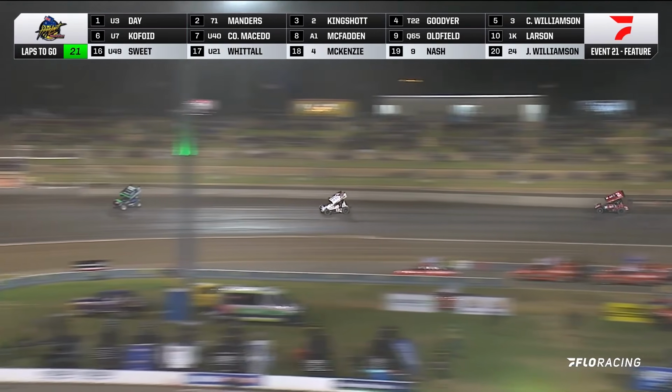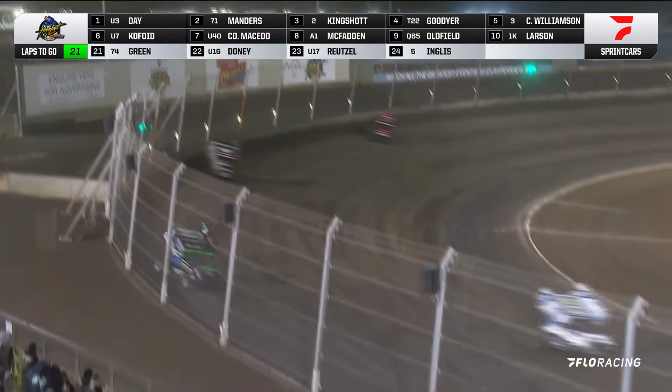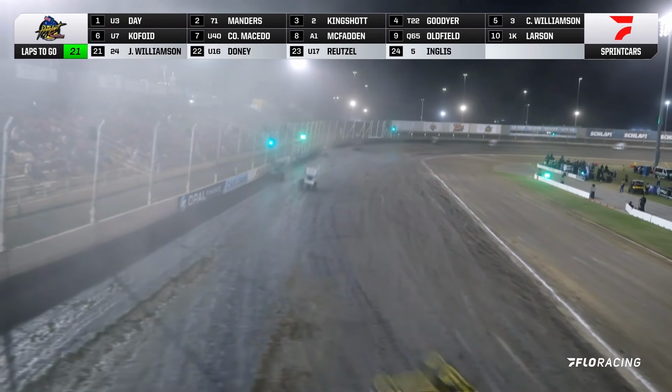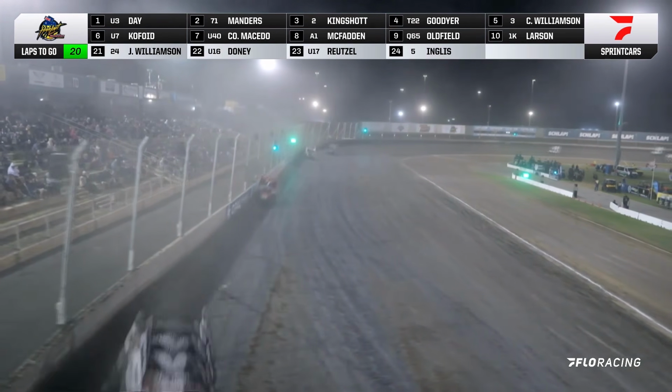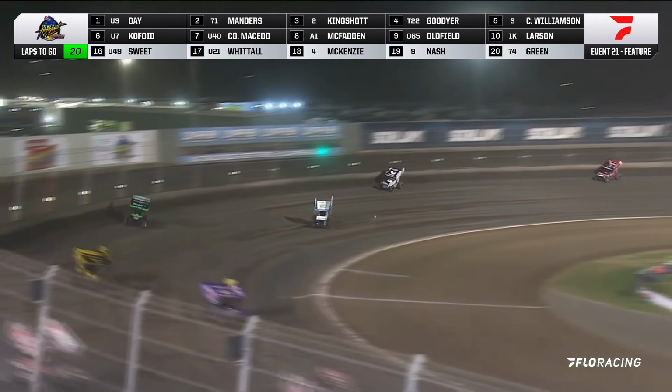Kingshott holding on. That's the gap. First, second and third on your screen as they come up to the first of the lap cars with just 20 laps remaining. A third of the race into this one on night 1 of High Limit International. It is Corey Day with the lead. His lead almost a second the last time by and getting bigger and bigger as he gets the right rear planted right in the cushion.